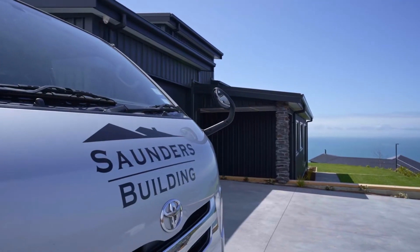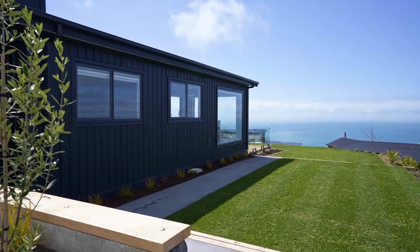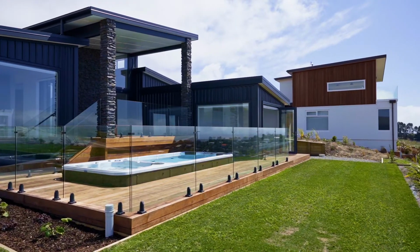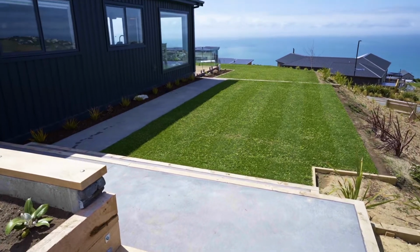We're here at 1 Ridgeway Place to check out the final product. On the outside of the building we have T-rib iron with schist feature walls, coiler decking, and the whole landscape is filled in with macrocarpus sleeper steps.